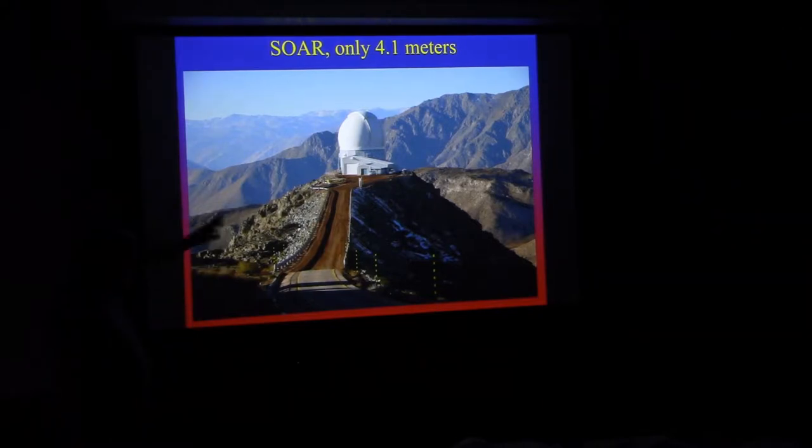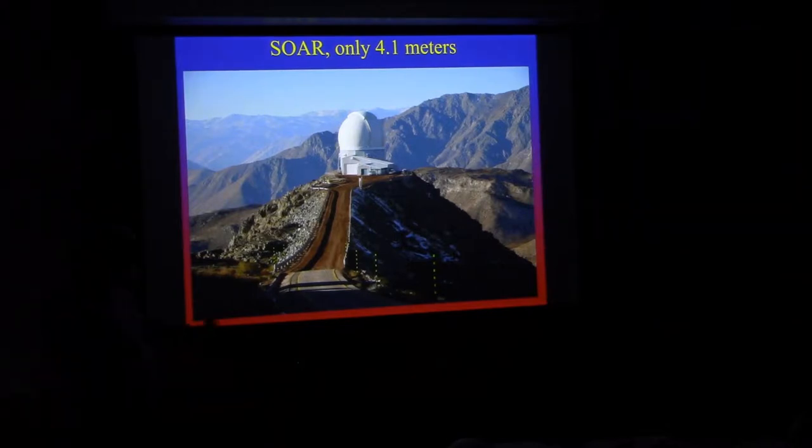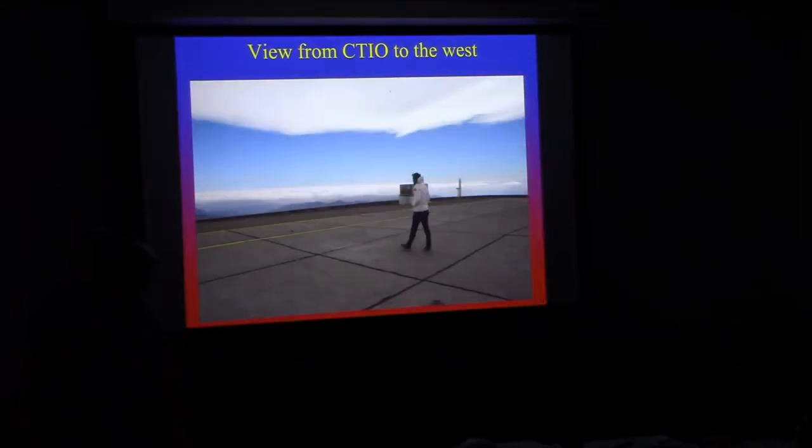You can see, unlike Boston, where you can't see a couple hundred feet without trees, here you can see hundreds of miles in every direction all the time. And this is what it looks like looking down towards the ocean. This unbelievable view all the time. And that's CTIO from LSST, so that's 10 kilometers away. Alan, what's the altitude? At LSST, it's about 9,000 feet, and CTIO is like 7,200. And that's about where the snow line is in the winter, so LSST gets much more snow.